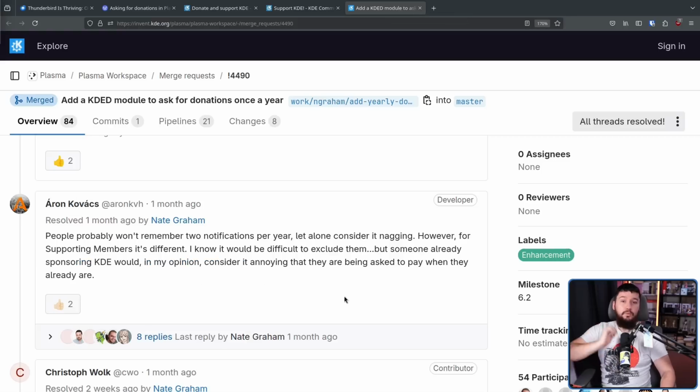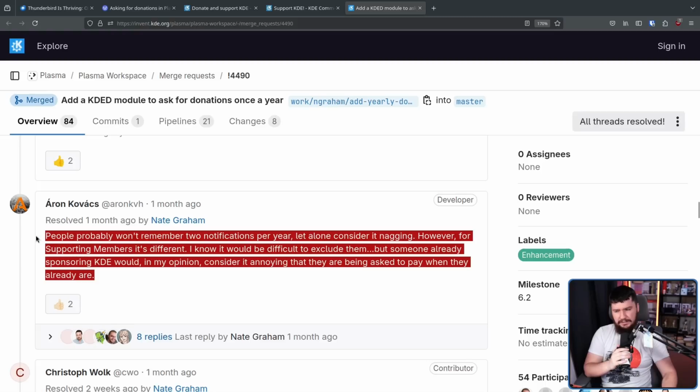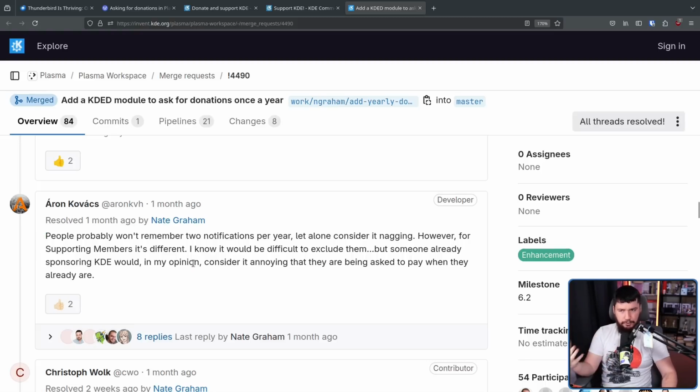but they don't have a single page that has good, succinct information that works for this use case. Whilst this is a good change for those who have never donated, or maybe those who are infrequent donators, maybe they've donated one year but not the other, for those who are active supporting members, they give 50 or 100 euros every single year. For those people, you might consider it nagging, and maybe they'll find it kind of annoying to see every single year. Now, I don't really consider this to be that big of a deal, because if you do find it a problem to see one notification every single year, you can go ahead and disable it.